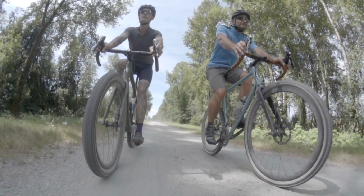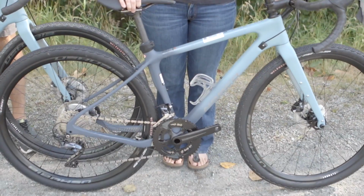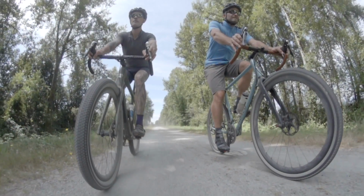So we size scale our tubing to make sure that a bigger bike is actually going to be a bit stiffer for those heavier, larger riders. We make the tube set smaller on our smaller bikes so that they're not too stiff for a lighter, smaller rider.